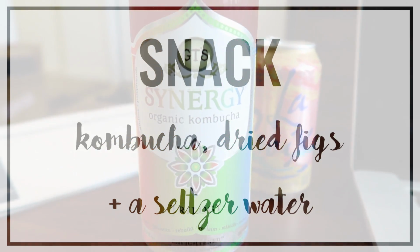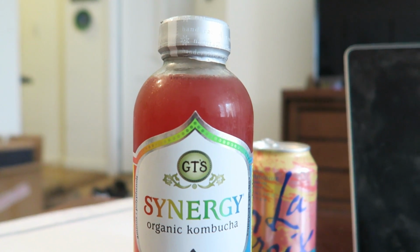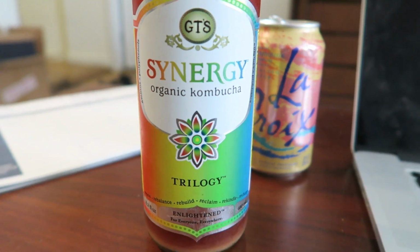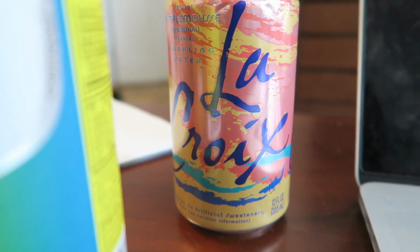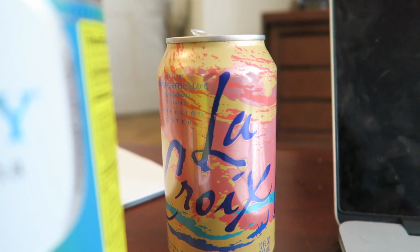Around 4 o'clock, I was a little bit hungry, and so I decided to have a kombucha, and then I had a few dried figs, which I forgot to film, and then I also had a seltzer water. I had the Trilogy kombucha, and the seltzer water was LaCroix, and it was the grapefruit flavor.